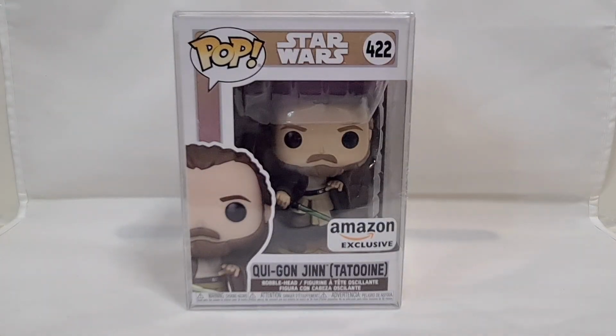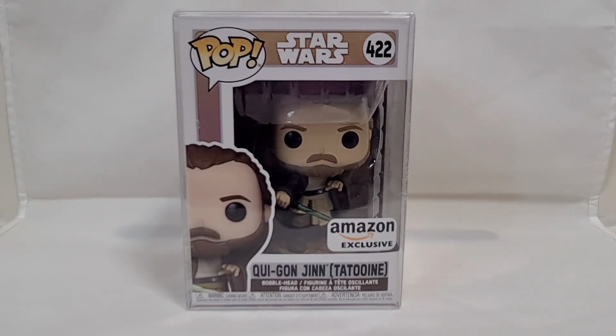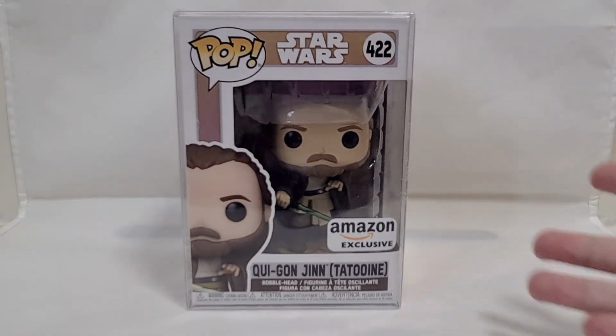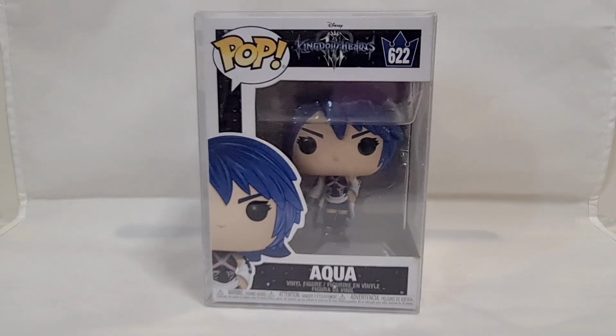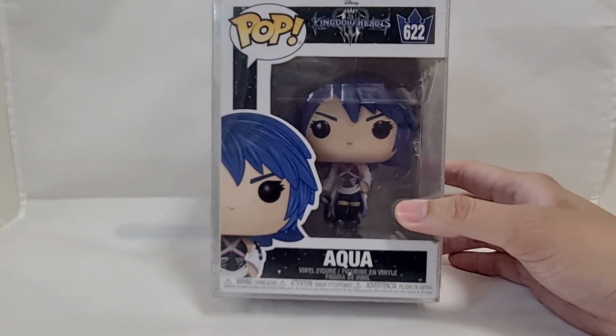And for this Amazon exclusive Star Wars Qui-Gon Jinn Tatooine, I managed to get him for just $15. So not bad for an Amazon exclusive. Again, it's a steal. Managed to get all of this from a grading site. So yeah, that's very cool. Another pop to expand my Star Wars collection. Star Wars Qui-Gon Jinn. I don't know why I say so much Star Wars, but yeah, let's actually move on to our next pop, which is a games pop for Kingdom Hearts Aqua.